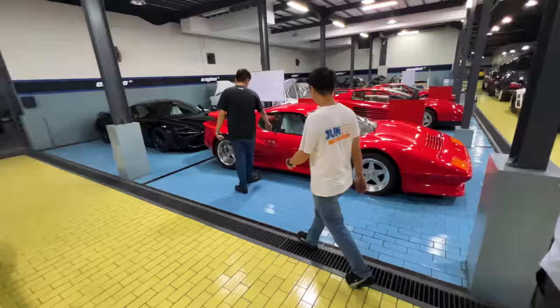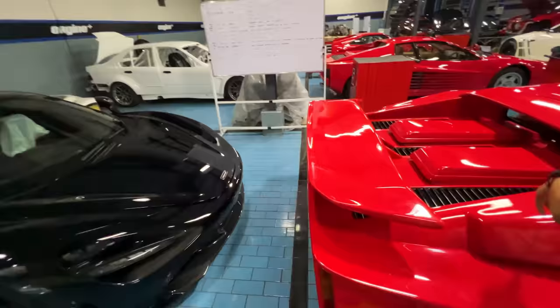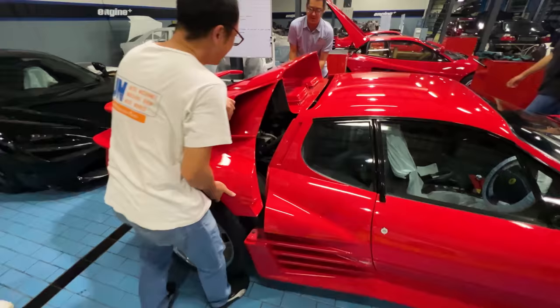Since there's only three in the world, I guess we should probably ask to see the engine, because what other chance are you going to get to see something this special? So this would be flat 12, twin turbo. Ah, there you go. Wow, look at this thing.